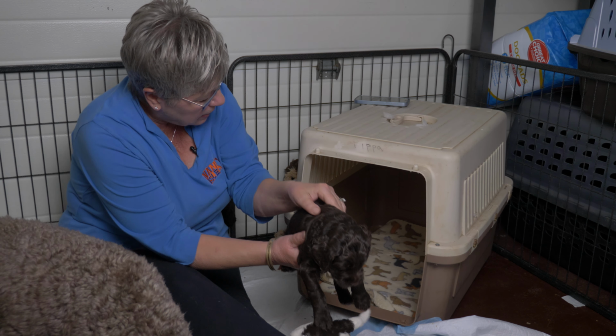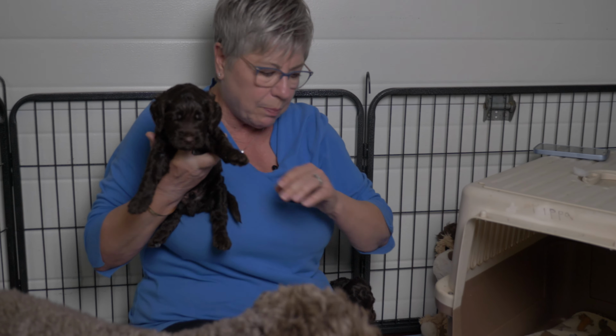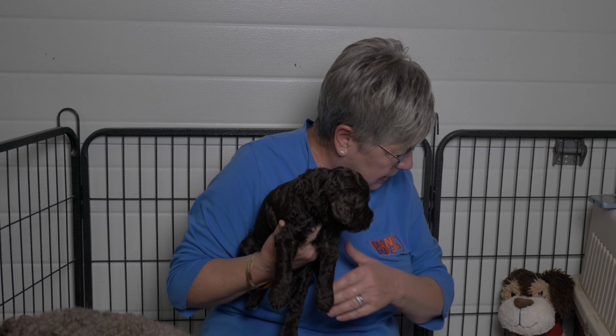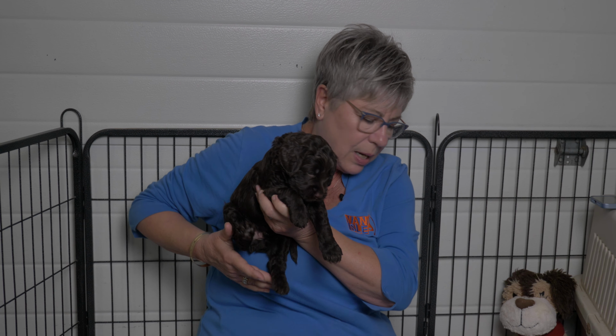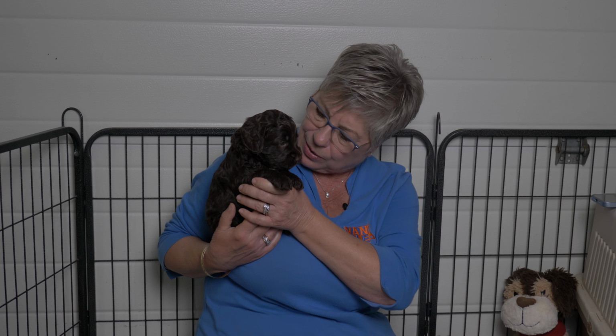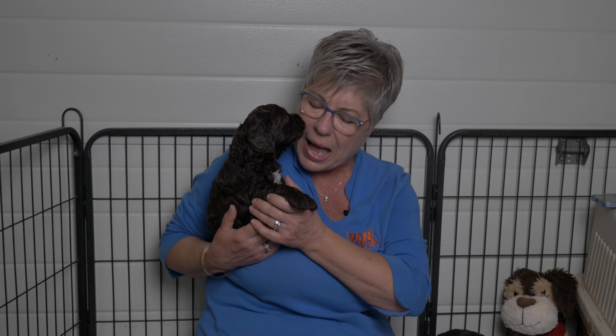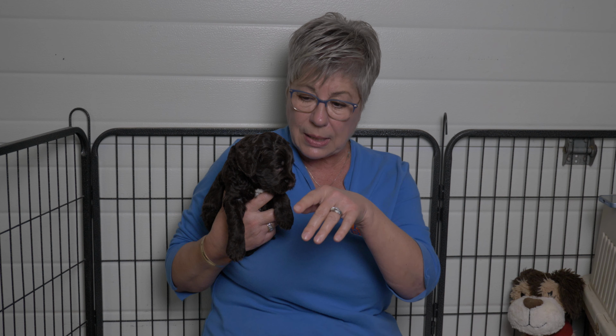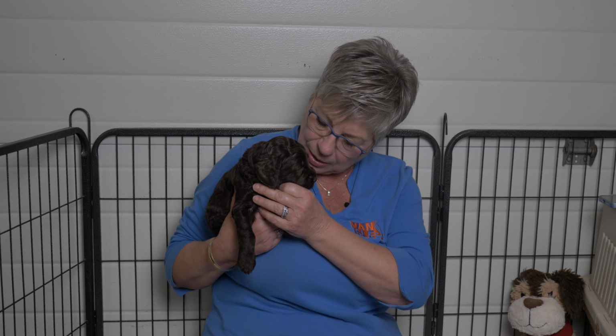Here he is. Come on, handsome. There's my big bruiser guy. This is my handsome guy. He is a nice dark chocolate boy. Just a really nice guy too. He is our bruiser in the litter. Great eye contact. Tons of kisses from this fellow. This guy was the first one to escape out and go over and sleep with Joya in her bed.